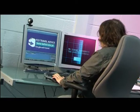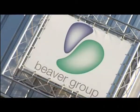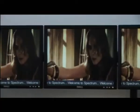We fairly quickly found that Beaver Group were the right people for our market needs. We were asked to provide Spectrum Interactive with a digital signage software solution, and it was really important that solution was centrally managed and had content that looked good and worked on screen.